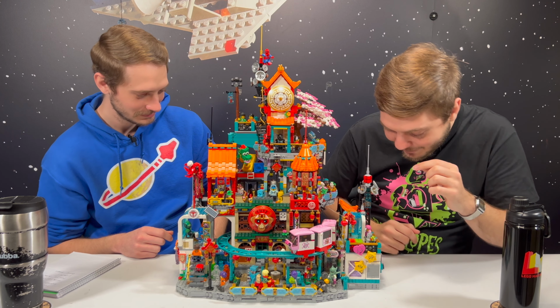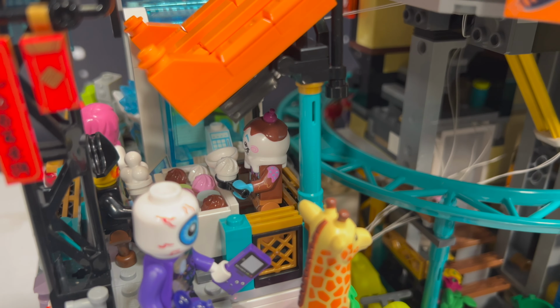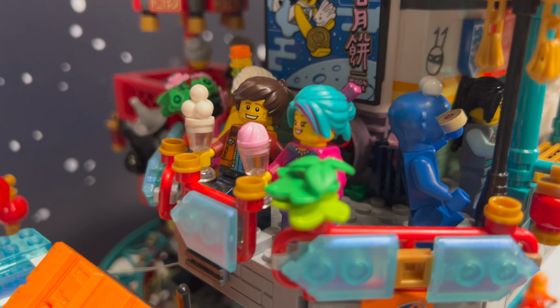I've got Ice Cream Man, also from video. He's serving ice cream, which, don't think about the science. I got two of them. Ice cream man serving ice cream. It's kind of weird, but it's also really fun.